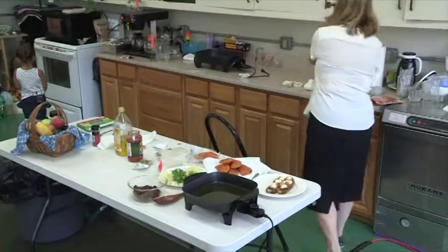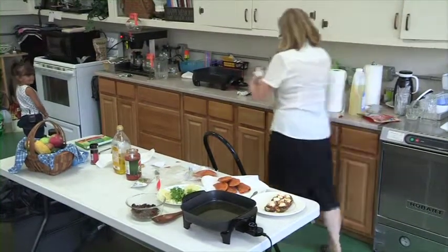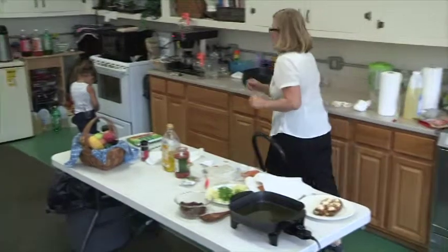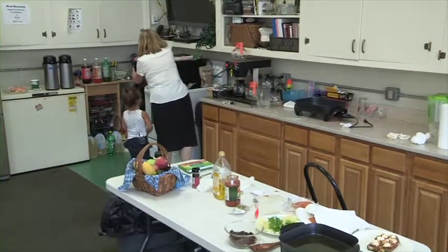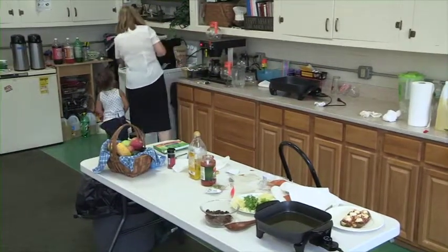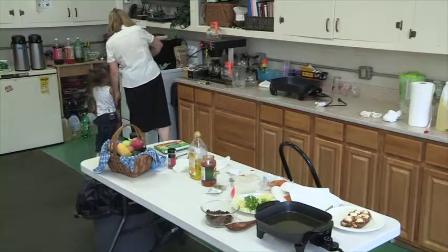I'm going to put another piece of paper on the top. Ring? Ring, okay. All right, I'm coming right there. Okay. Should be heated up. Well, I think we're going to put it in a little longer. It doesn't feel hot. I'm going to put it in for another minute, and then it should be nice and hot.